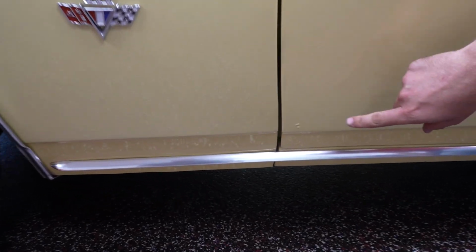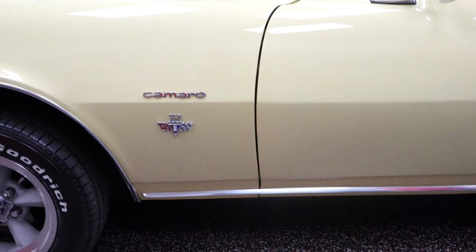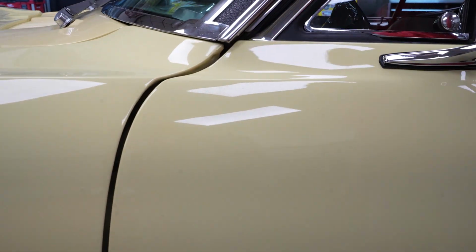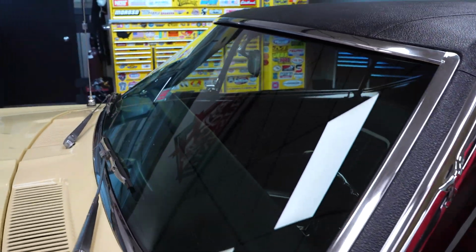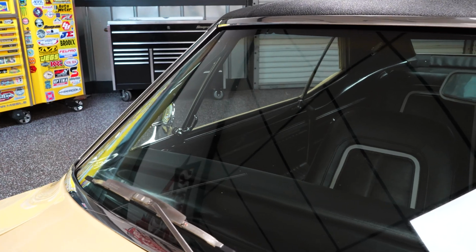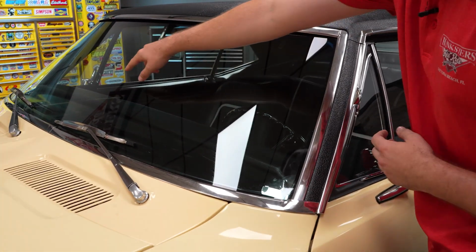Now you do have a little bit of bubbling right here. If you're not 2 centimeters away with the right lighting, you're not going to see it, but it is there. Take a look at the gaps. Everything lines up real nice. Your windshield's in great shape as well. I don't see any cracks, any chips. Passenger side looks good, driver side looks good, and then you can take a look at the dash pad all the way there. All the glass on this car looks new.